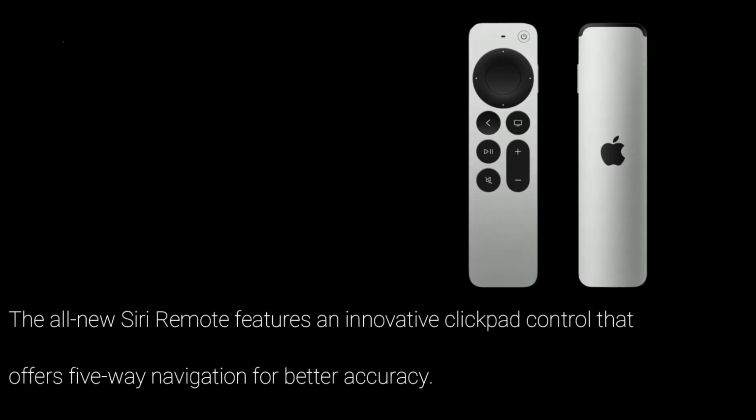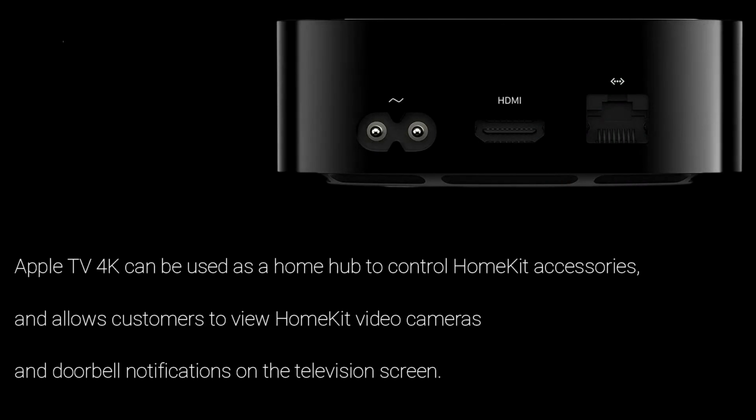The all-new Siri Remote features an innovative clickpad control that offers 5-way navigation for better accuracy. Apple TV 4K can be used as a home hub to control HomeKit accessories, and allows customers to view HomeKit video cameras and doorbell notifications on the television screen.